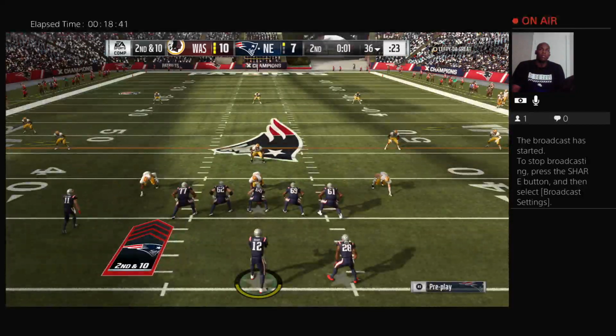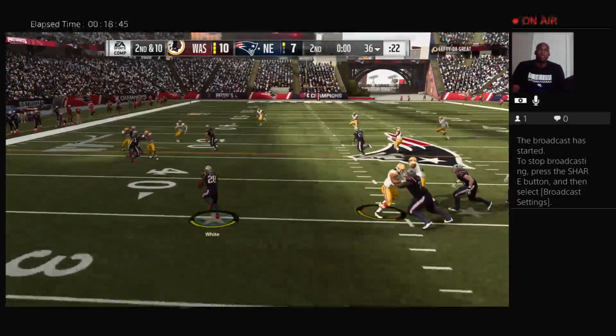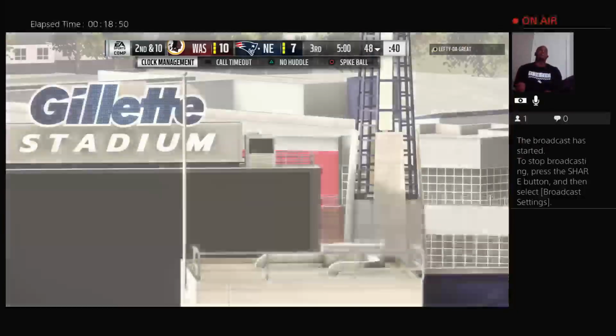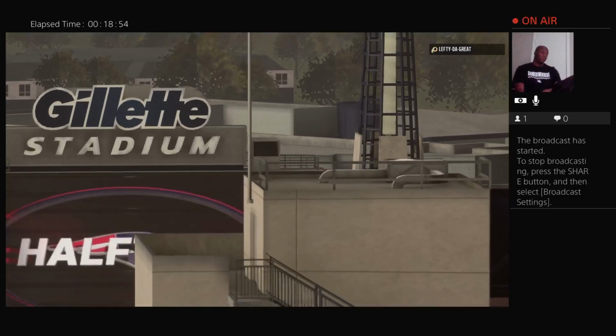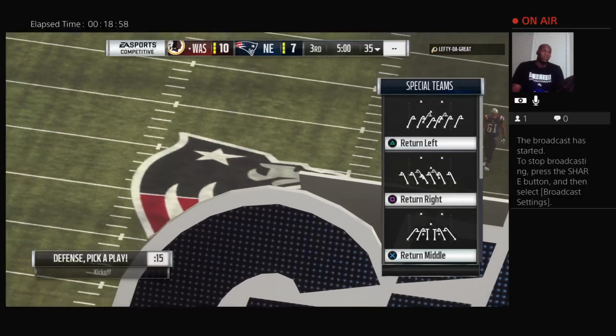Three down. They'll run it now out of the gun. He slips up past the 45 before being tackled. That's it for the first half. 2 more quarters to go. We'll have plenty more to see after the break.